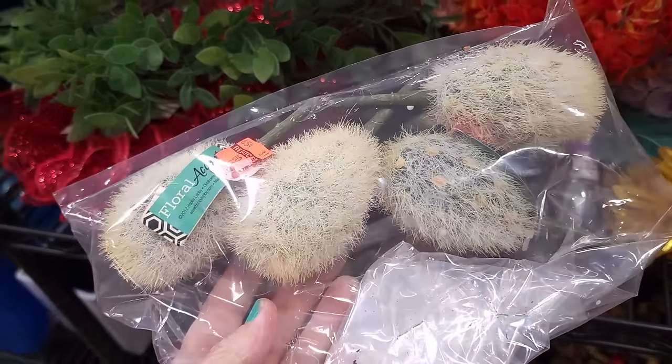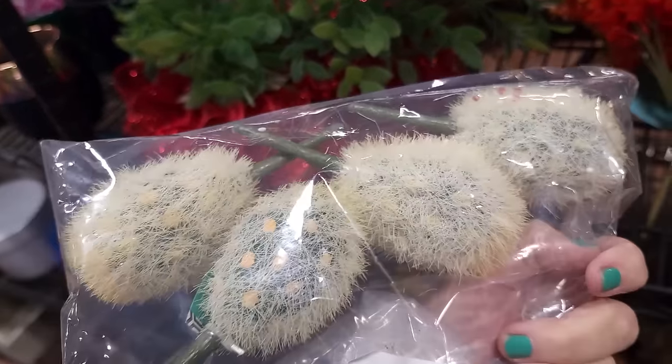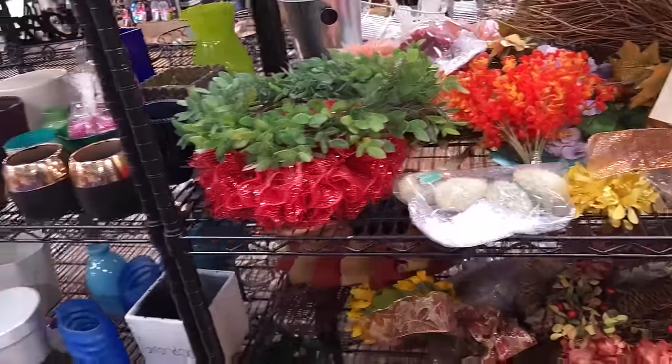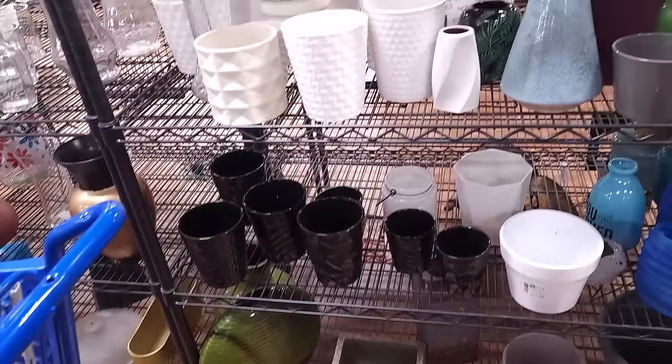What is that? Little fuzzy cactus, dudes. I don't think I can justify paying $4 for those, but you don't often see little fuzzy cactus dudes.